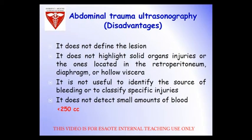What are the disadvantages? It does not define the lesion. It does not highlight solid organ injuries or those located in the retroperitoneum, diaphragm, or hollow viscera. It is not useful to identify the source of bleeding or to classify the specific injuries. And it does not detect a small amount of blood, less than 250 milliliters.